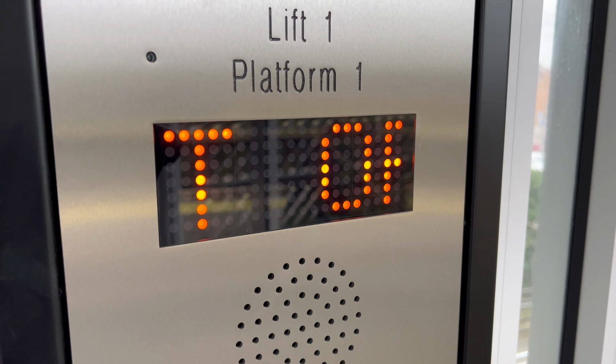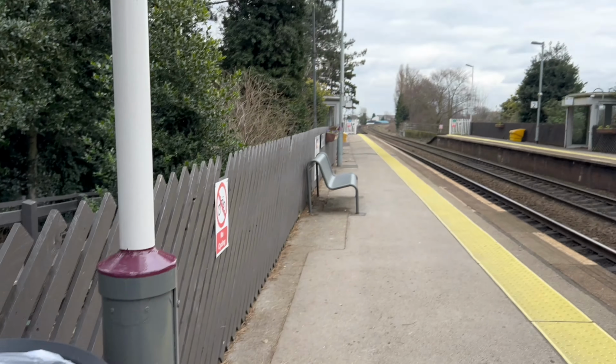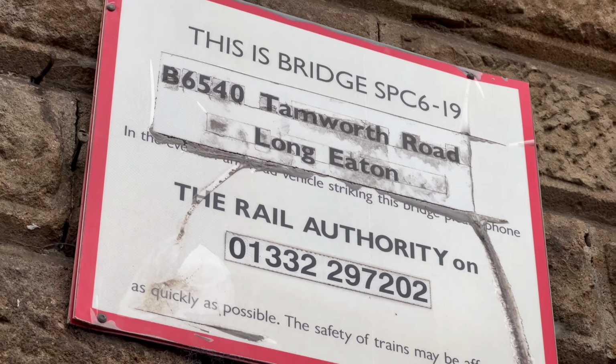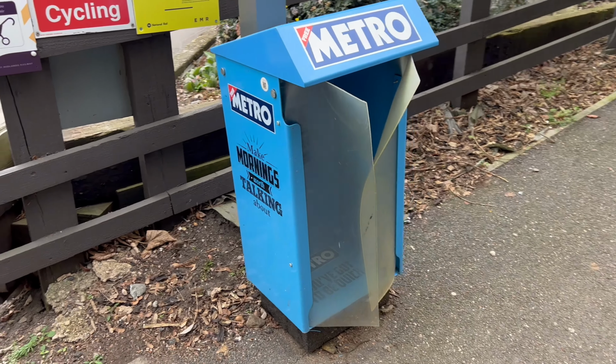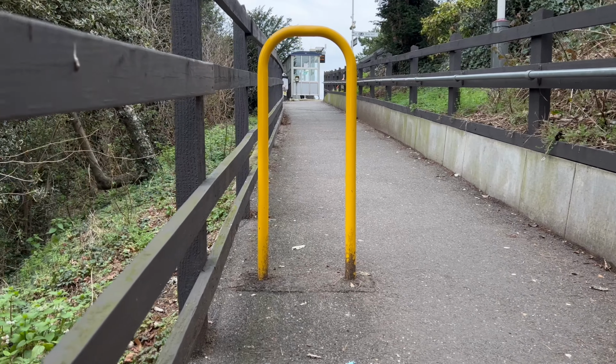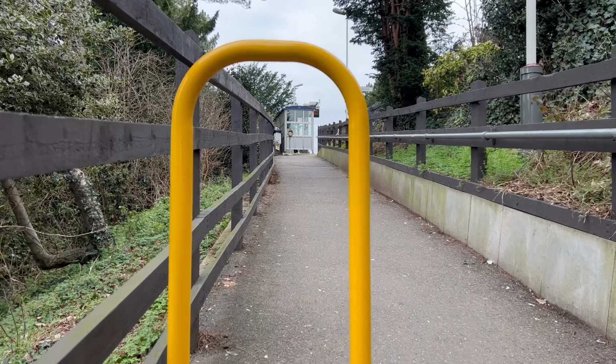Both lifts were out of order, out of service, which is a little weird, but because of the ramps going up and down the platforms, that was probably why they may have been switched off and not getting fixed, whereas if it was steps only, they probably would have fixed the lifts a little quicker. Not sure how long they've been off, but just quite interesting to see that it was out of service.